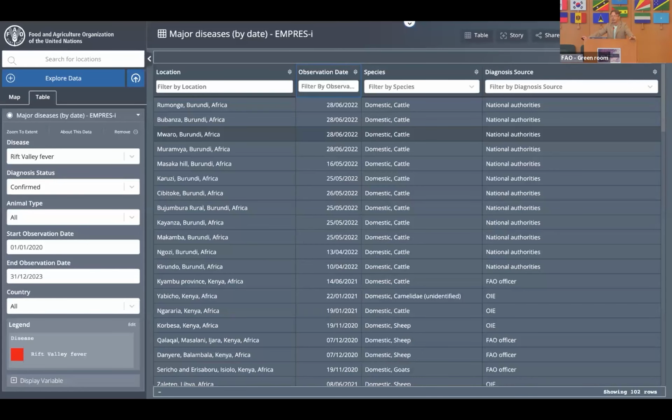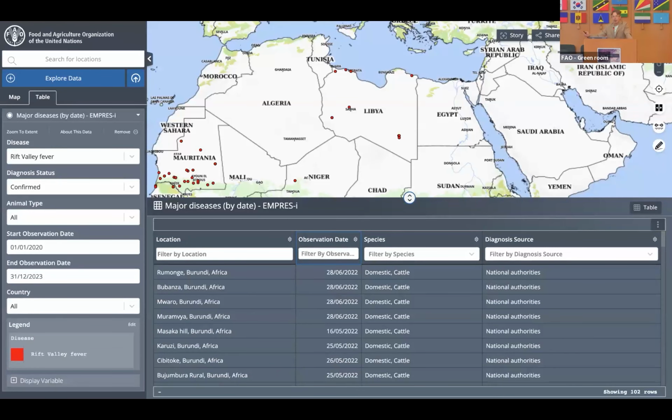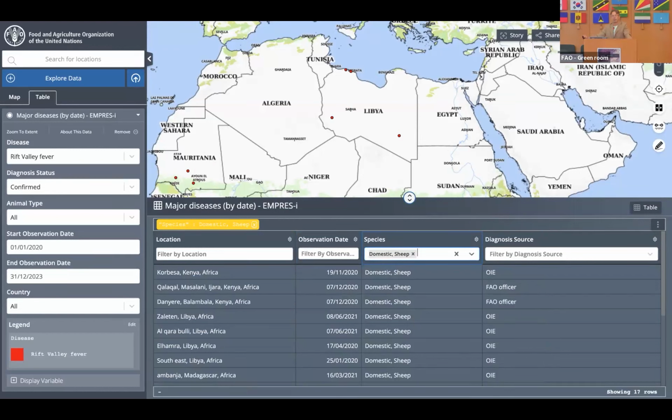Both the tabular data we saw from FAOSTAT, coloring the polygons, and the latitude and longitude point data are backed up by a table. We're able to see the table of the data that is displayed on the map, show the map at the same time, and filter the map on the table. In this case, I've chosen to filter the data by species, and I'm only showing the outbreaks that occurred in domestic sheep. So this is a way of using the table to filter the contents of the data shown on the map.